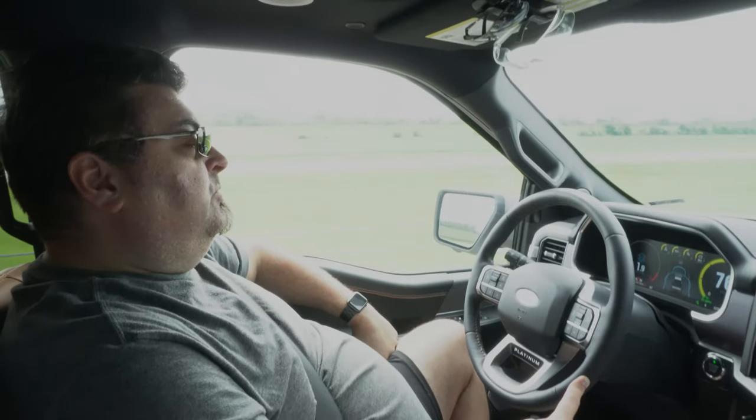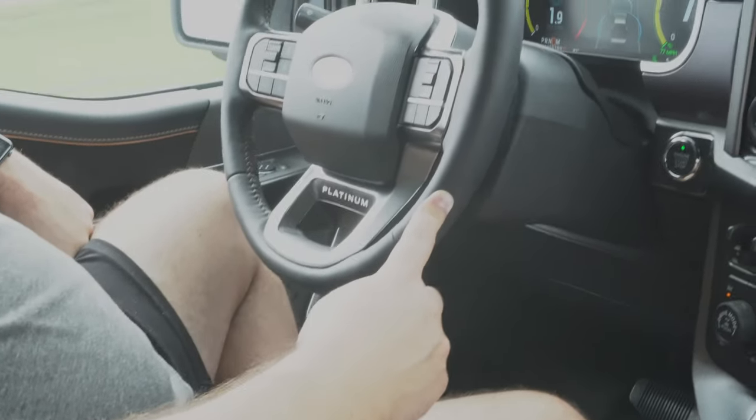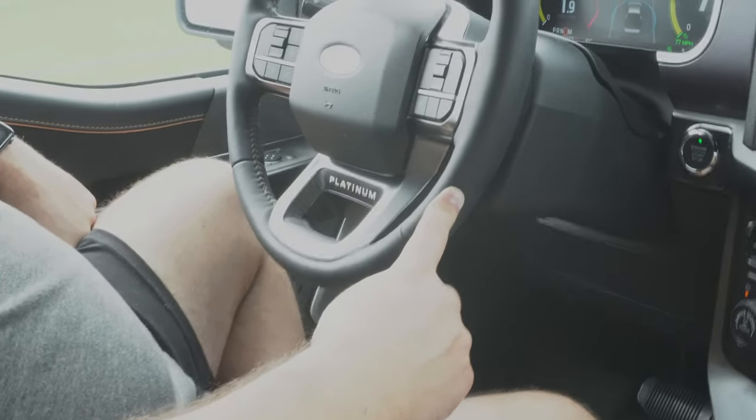What's that? We're doing the one finger drive. It's a feature from Ford. One finger drive.